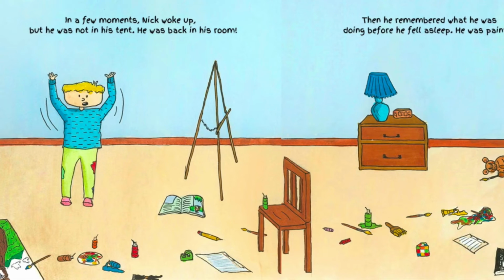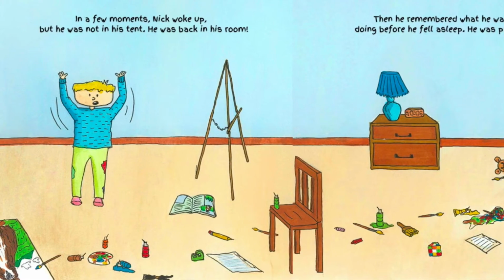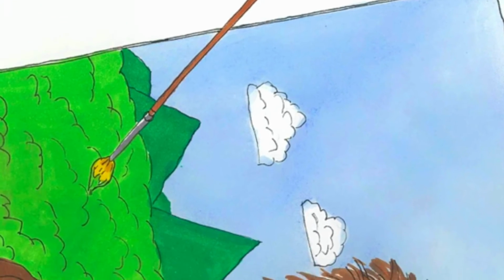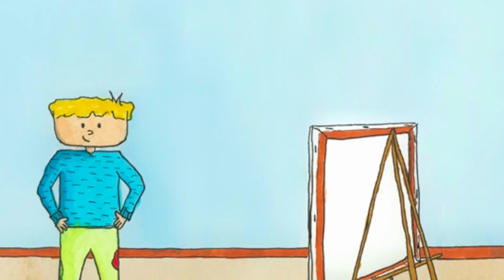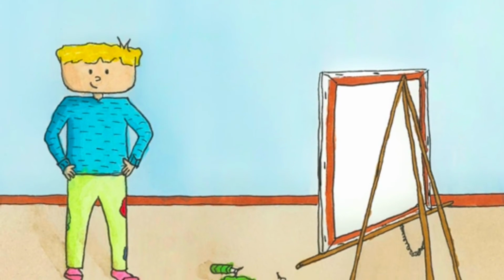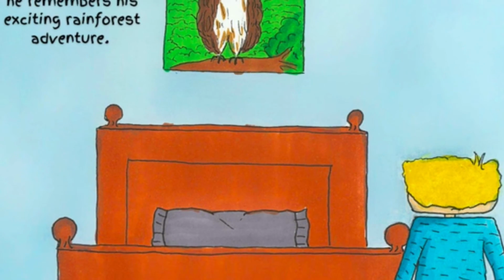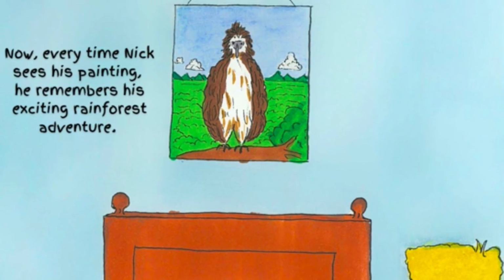Then he remembered what he was doing before he fell asleep. He was painting. Quickly, Nick went back to work, and before long, he finished his project. He stepped back and admired his work. He was pleased. Now, every time Nick sees his painting, he remembers his exciting rainforest adventure.